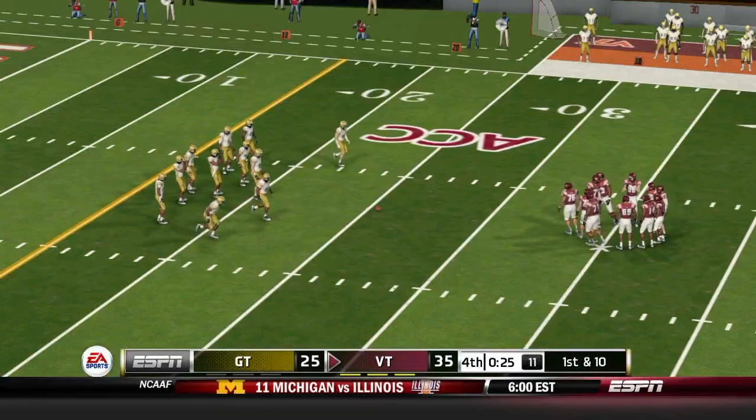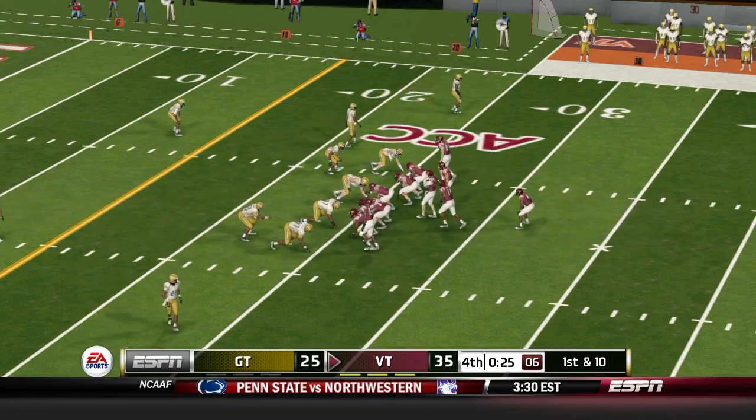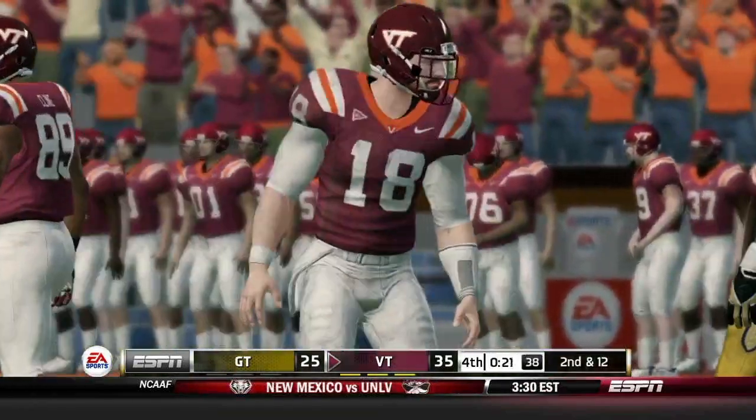Well, they had a lot of success on their last possession, and now they're going to start this one off with excellent field position. It's hard to ask your defense to come out and make a stop when they're already backed up this far within their own end zone.